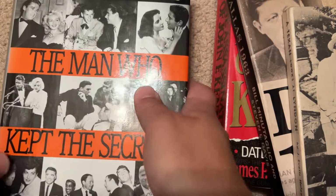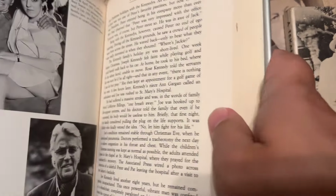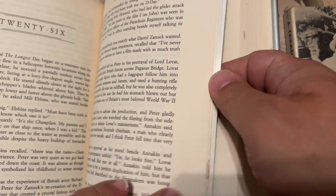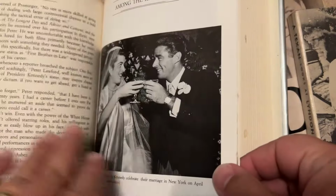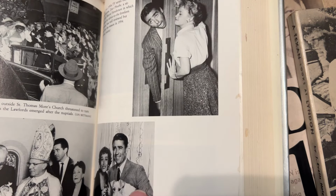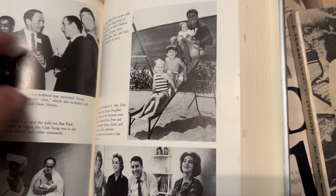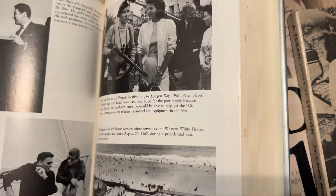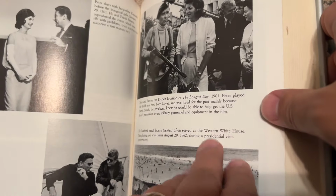This is where we get into Peter Lawford, Kennedy's brother-in-law, who supposedly knew everybody, knew all the secrets. He was one of the last people that talked to Marilyn Monroe. Supposedly, they said, he was the man who had all the answers. He was an actor and a member of the Rat Pack, as you can see. He was kind of drummed out later on. Frank Sinatra got really mad because Lawford didn't help Frank Sinatra connect with Kennedy like he wanted to.